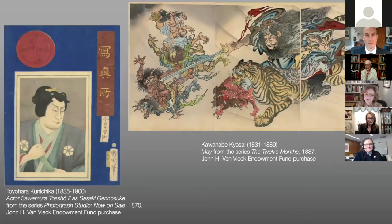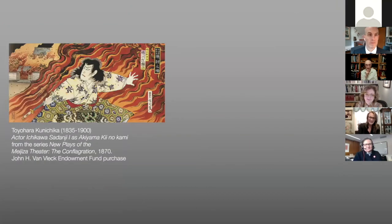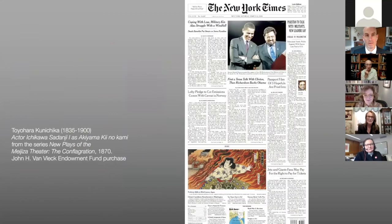And I must not forget, next slide, please, this dynamic triptych composition, also by Toyohara Kunichika, of the actor Ichikawa Sadanji I as Akiyama no Kami from the series New Plays of the Meiji-za Theater, The Conflagration, that due to its bold colors and graphic composition came to be a favorite of the marketing departments of the museums when they were promoting the exhibition, and which surprisingly found its way to the front page of the March 22nd, 2008 issue of the New York Times, along with the review by Ken Johnson of the exhibition when it was held at the Brooklyn Museum.